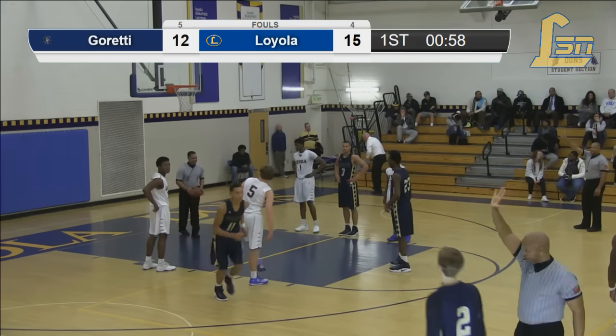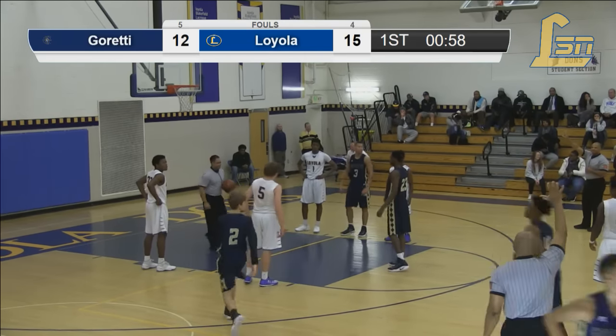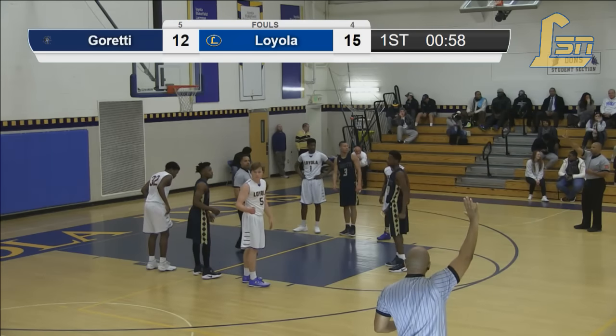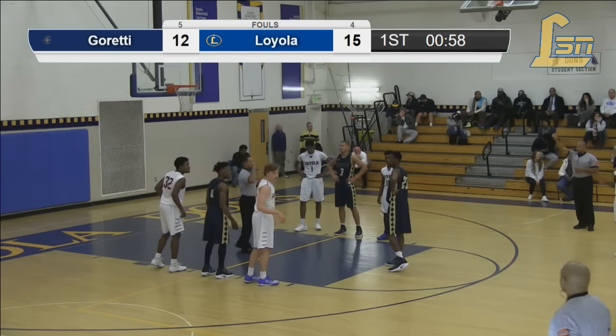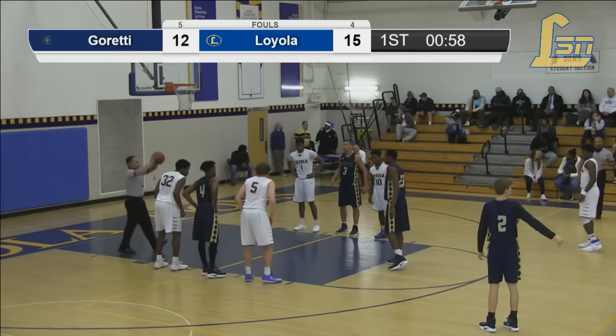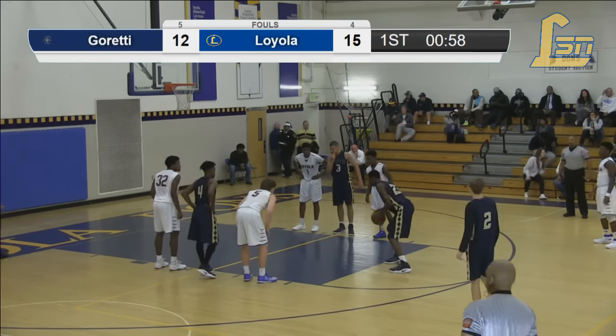And then two more sub in here. About two every minute sub in for Goretti. It's really keeping their guys fresh as they look energized, especially on the defensive end. Absolutely. But one of the downsides is that you don't let anybody really get into any momentum here.